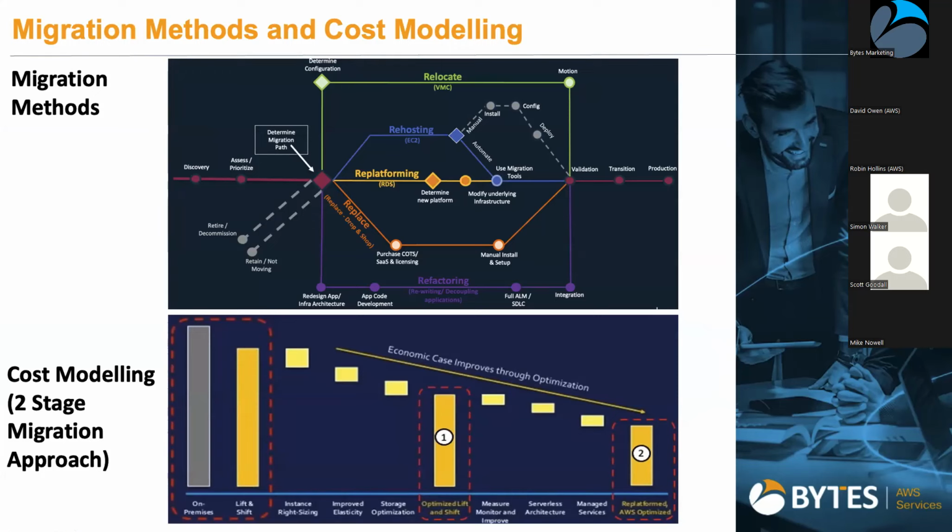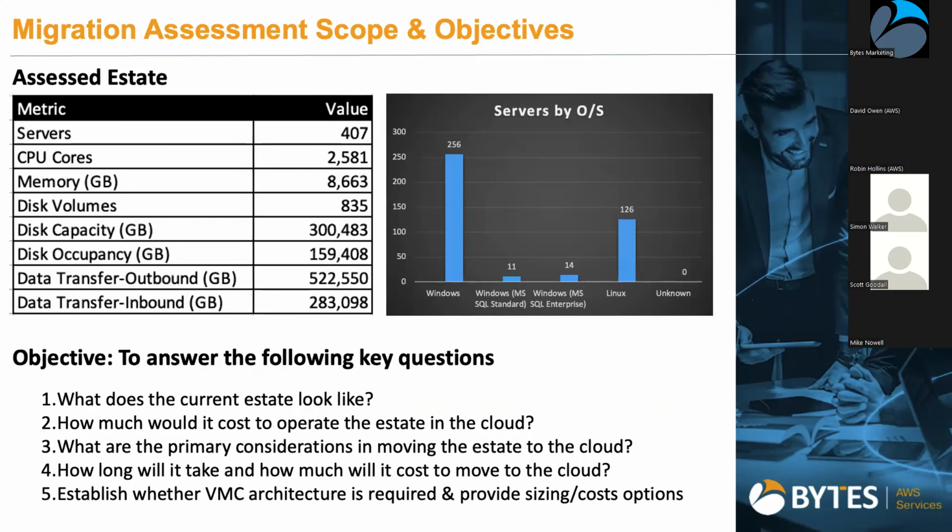I'm not going to touch too much on this because it has been covered, but when we actually do the assessment, we typically focus around the optimized lift and shift as opposed to looking at refactoring at this stage. For all the reasons we've covered today, we want to keep things as simple and quick as possible, and then we move into the more modernized refactoring phase.